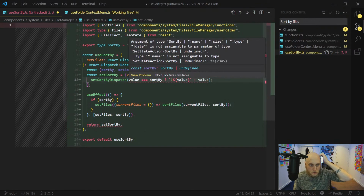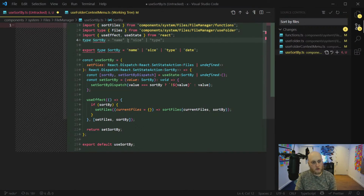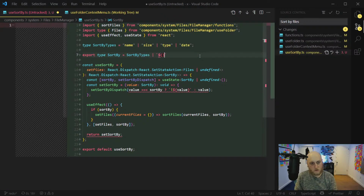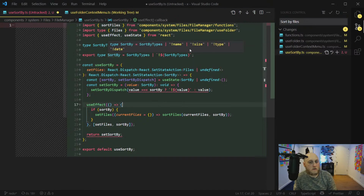Why is it complaining about this? Ah, because this piece is no longer valid because what I could do, no, will that work? I'll call this the sort by types. And then what we'll do here is we'll say that a sort by can be a sort by type or a sort by type that has an exclamation mark in front of it. Did that actually work? Partially, no. Now it's like they're all... Okay, no, that part's okay, actually.